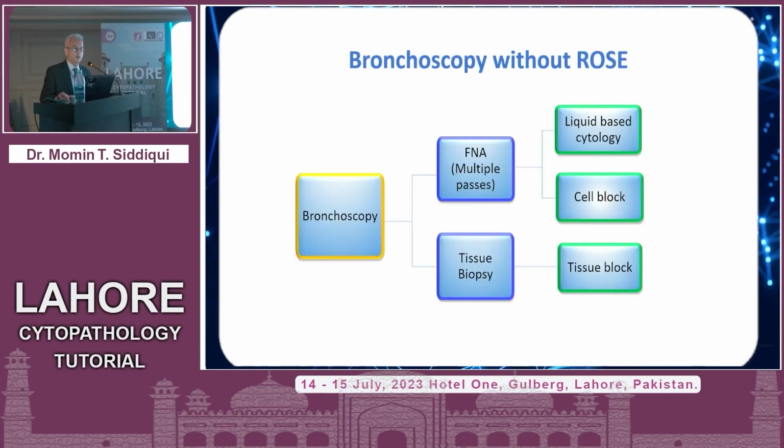So this is the bronchoscopy without ROSE. That can also be done if you are not physically present. Then what you can advocate is you can ask the pulmonologist to do multiple passes, and then you can have somebody make smears. If even that is not possible, then it can be collected in liquid-based cytology specimens, or just directly put in 10% buffered formalin and basically processed as a cell block. I would not advocate it because, again, it detracts from the final outcome because communication is missing here.